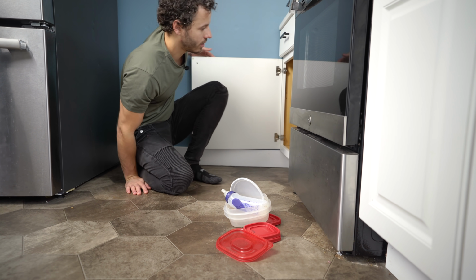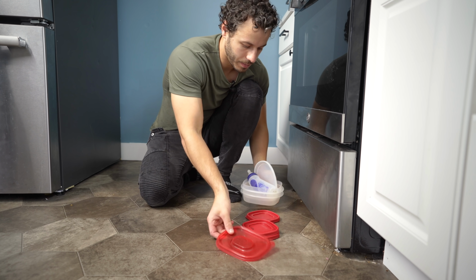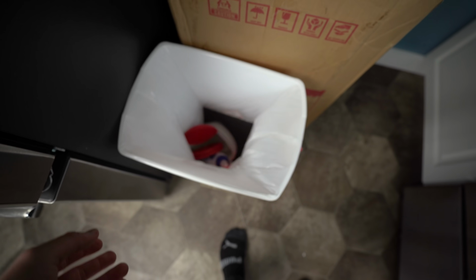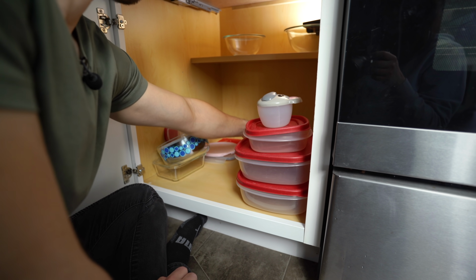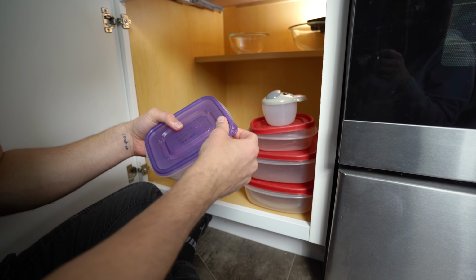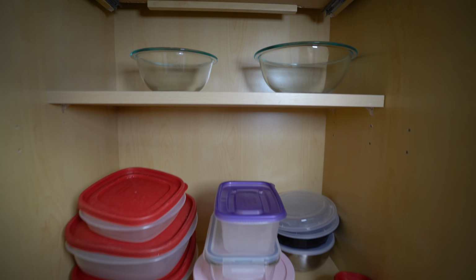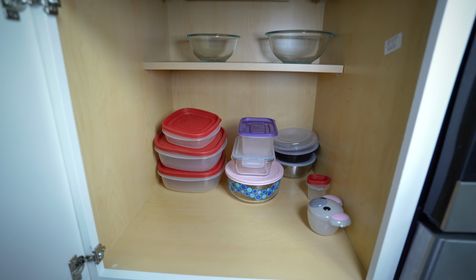You might realize that half the Tupperware you have, you can't even use because it doesn't have a lid. So go through and find out which stuff you can actually use that you've been hanging on to forever and just waiting for the mate to show up, and what stuff is garbage. Then make sure when you're putting stuff away, you only store it with the lid so that you can actually use all the stuff that you have.